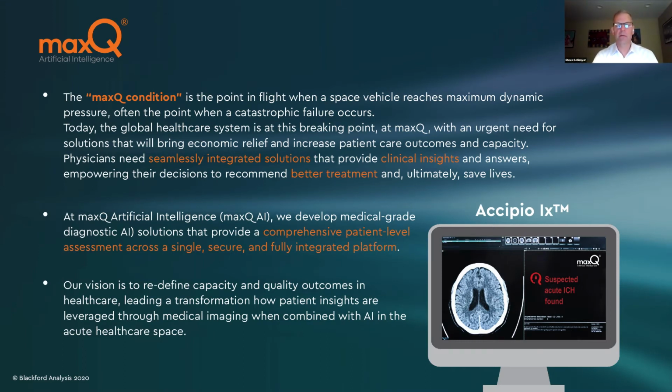MaxQ AI is a healthcare technology company developing innovative medical diagnostics. Our goal is to have a meaningful impact on acute care space with a focus of a broad range of proven clinical technology. Our initial applications aspire to change the diagnostic paradigm by partnering with physicians to tackle common and costly problems. Our initial application is an ecosystem of products focused on intracranial hemorrhage called ACCIPIO. It means to learn in Latin. The ACCIPIO IX solution uses artificial intelligence for a comprehensive, seamless, and secure assessment of non-contrast head CT for the identification and prioritization of intracranial hemorrhage.